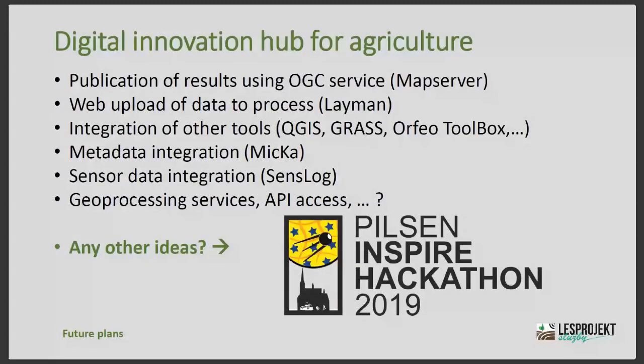There's also an option to integrate sensor data. For example, on the fields there can be sensors for humidity or whatever, sending data very frequently, so you can combine this in situ data with satellite images for other nice applications. There can be ideas on geoprocessing services, APIs, and so on. So there are really many ideas. This is just the very beginning, and we're looking forward to the Pilsen INSPIRE hackathon to get more ideas from participants, because that's why we are doing this.